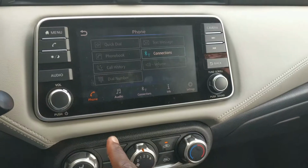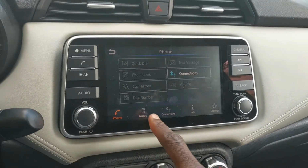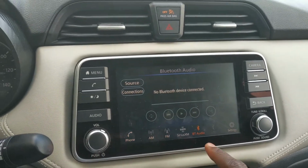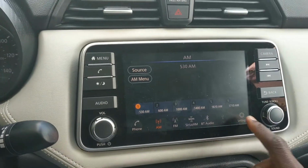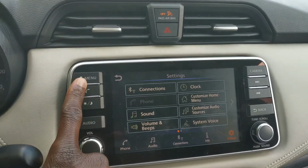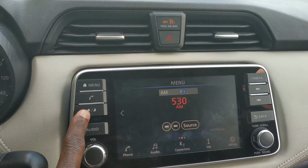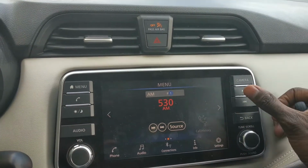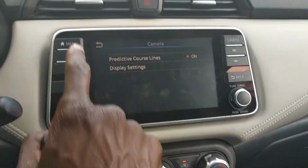So this has the Nissan infotainment system. I don't know exactly what it's called, but it is pretty straightforward. It's not overcomplicated. You do have your main menu on the bottom. You turn that down, you can navigate it easily. And I also like that you have buttons on the side here, so you can go back to your menu and change between day and night mode, change your source quicker, back button, camera, which is cool, where you can change your camera settings.